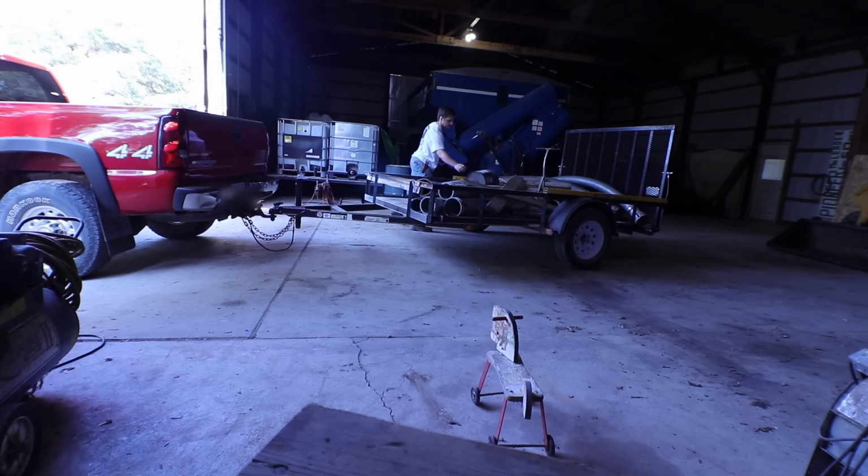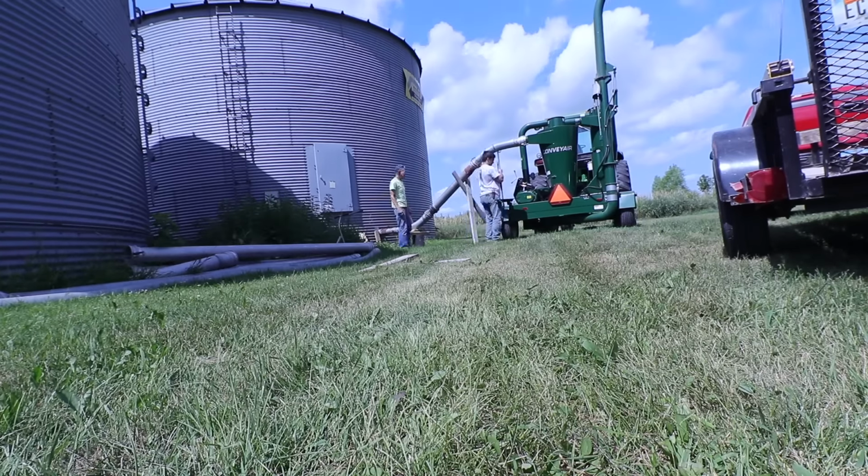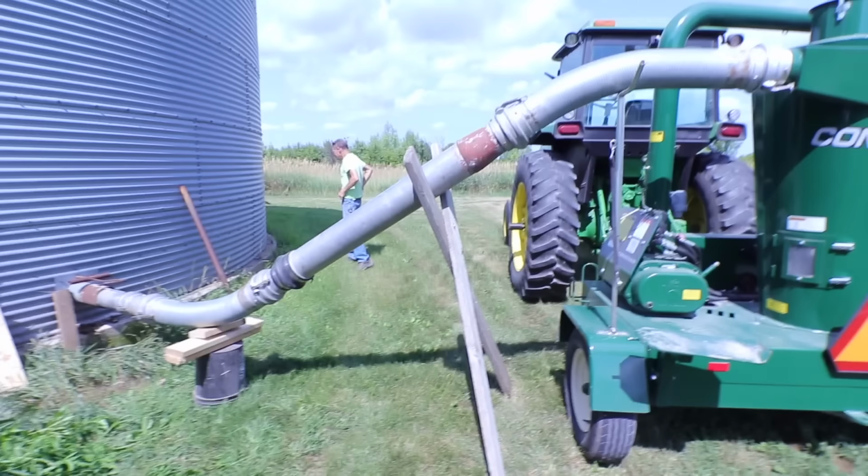Just like that, got everything loaded up. On to the next. Just like that, we got it all set up. Merle knows what he's doing, so he wanted to make sure we would get this as short as possible here.